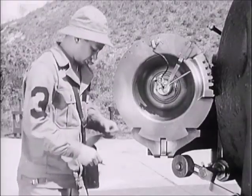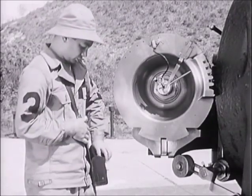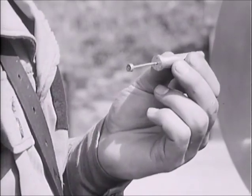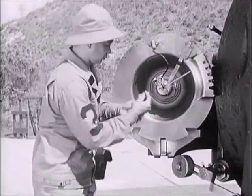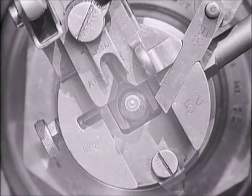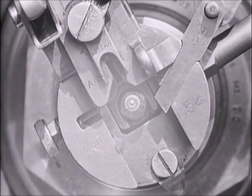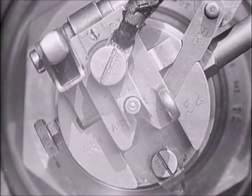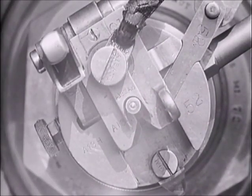When the block is open, a primer can be inserted, but it cannot be fired. This is a friction primer. The primer fits into the primer seat. Notice that slotted part above the primer? That's the firing leaf. When the slide handle is pushed down, the firing leaf passes around the button wire of the primer.